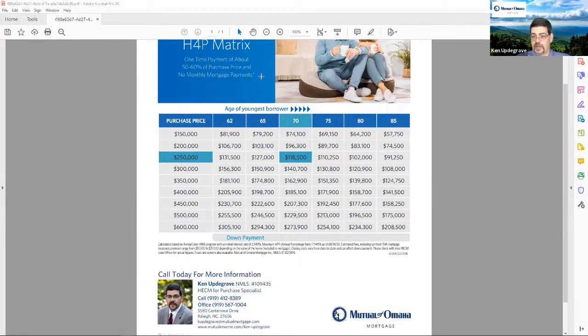They're going to have to pay their property taxes, pay to keep homeowners insurance on their property, and if they're in an HOA, pay their HOA dues and the maintenance and upkeep of the property. But you can see in here, because of where interest rates are right now, looking at this $250,000 buyer at age 62, they're asking to come to the table with $131,500. That includes all their closing costs, so they're coming with just slightly over 50%. But that buyer, if they had $250,000 in cash in hand, is able to put $120,000 of it into their pocket for utilizing in retirement later on, however they choose.